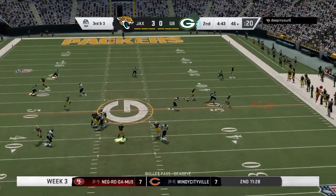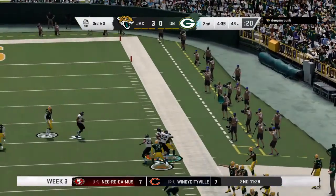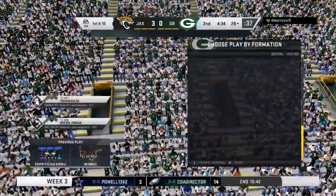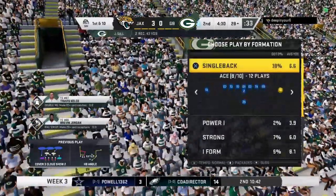From the gun on 3rd down, Daniels. And a quick throw here, that's complete. And he'll go down, but not before getting this inside the 30. And he's going to have another 1st down as the tackle's made at the Jaguars' 28.